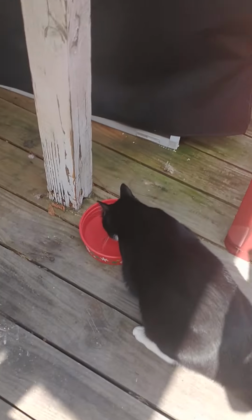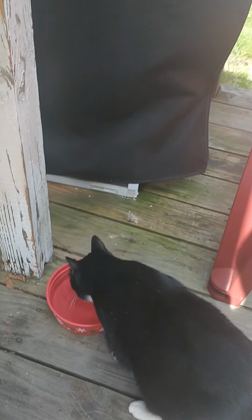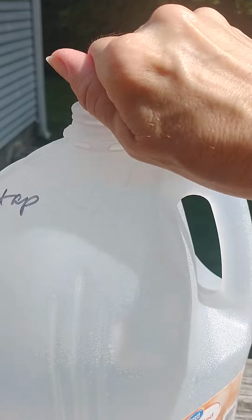Okay, so we have a water bowl out here, can't see it, the water bowl out here, so he's drinking a little water. Okay, this is not distilled water. I label it tap after I'm done. So I am going to go ahead and water this plant while I'm out here.